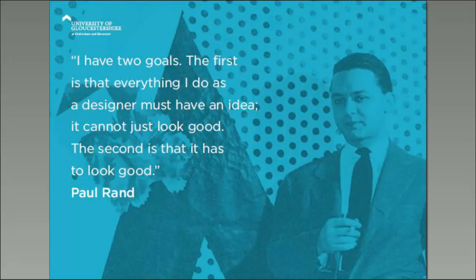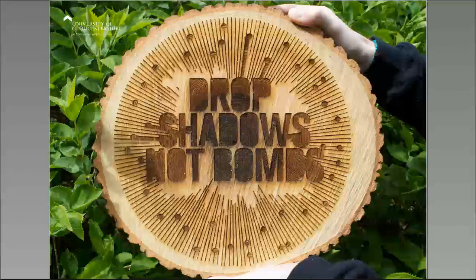So, graphic design. Paul Rand is a giant of 20th century design, very famous for working on IBM's identity. And we use what he says as an important sort of mantra. He says, I have two goals. The first is that everything I do as a designer must have an idea. It cannot just look good. And the second is it has to look good. I think that really is our philosophy of the course and what we believe to be important, that the idea is the primary driver, and then how it is designed and crafted is secondary. But at the same time, they have to work together at all times.